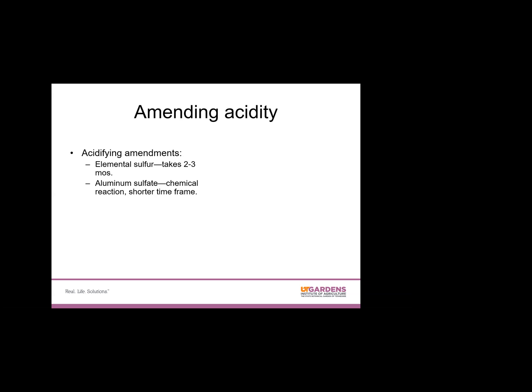Another option that you can do is aluminum sulfate. This is sold as a quick acidifying amendment. It's a chemical that's synthesized in a lab, so it's not organic. It's not advisable to use this over and over a long period of time, because if you put too much of it down, it's possible you could raise the levels of aluminum in your soil. So you want to use it with caution, but it's nice because it's quick.